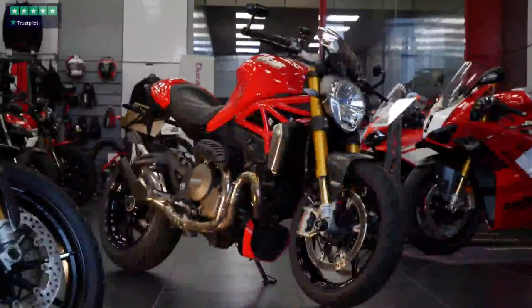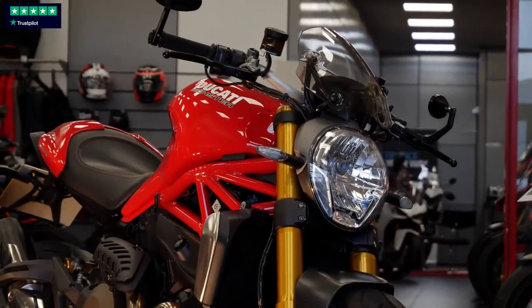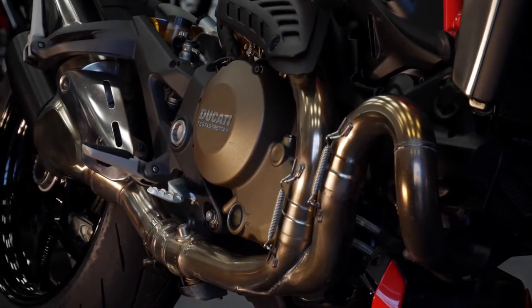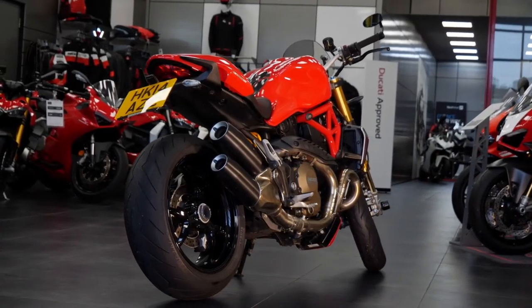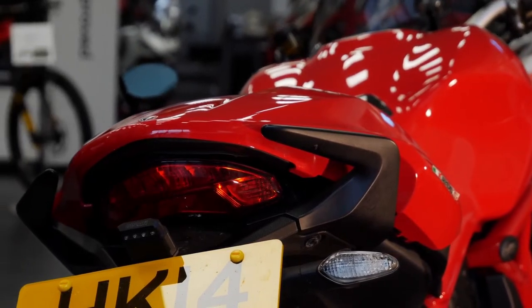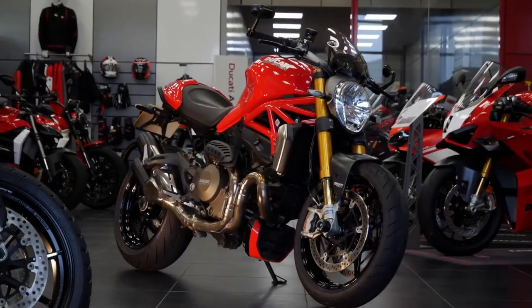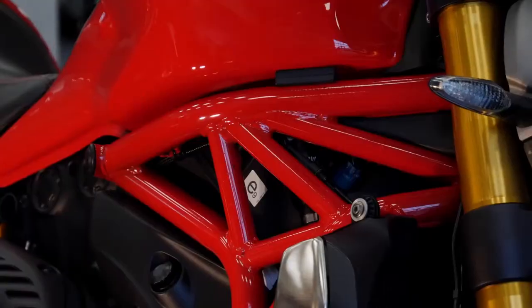Ducati Monster 1200S is an absolutely awesome motorcycle to ride. You've got that iconic 1200cc V-twin with all the grunt and, of course, that iconic sound. It pumps out 145 brake horsepower and 124 newton meters of torque right to that back wheel. It looks the part as well. Of course, it is in the red. You've got that trellis frame.